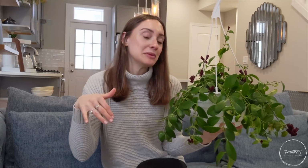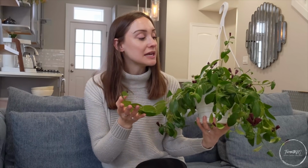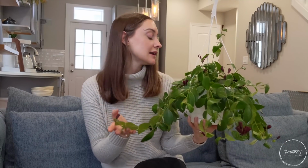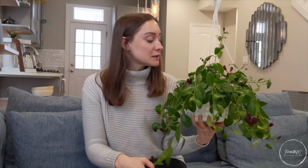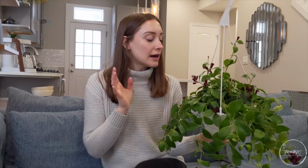I was just passing through, maybe getting some supplies, and I wasn't really looking for plants. But anyway, I saw this hanging there, and it wasn't expensive. It was maybe like $10 to $12. I wish I had more details, but I can't remember. Anyway, it wasn't in bloom like this, by the way.